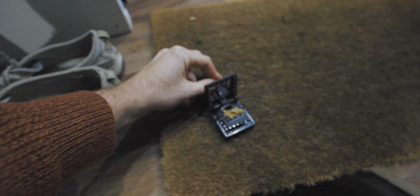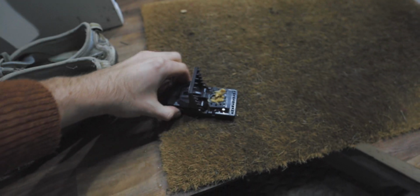I'm trying to set it one hand, easier said than done. Don't trap on your finger. I'm going to put one in here, just like so. And then I'm going to put one underneath the van, just in case they're coming from over there.